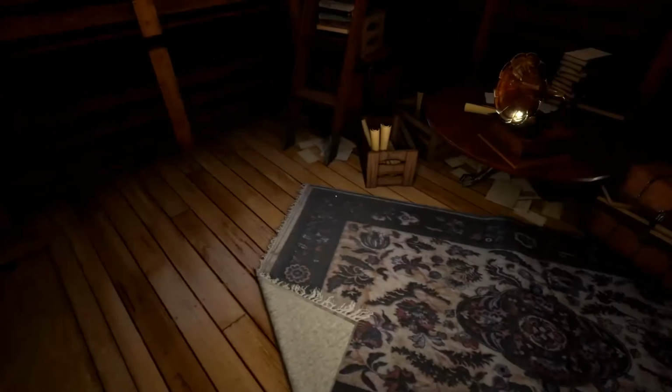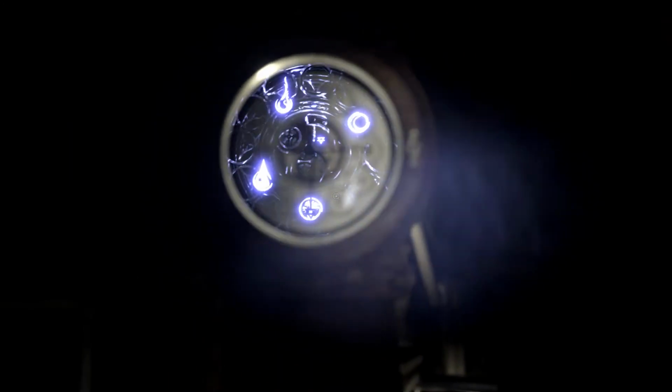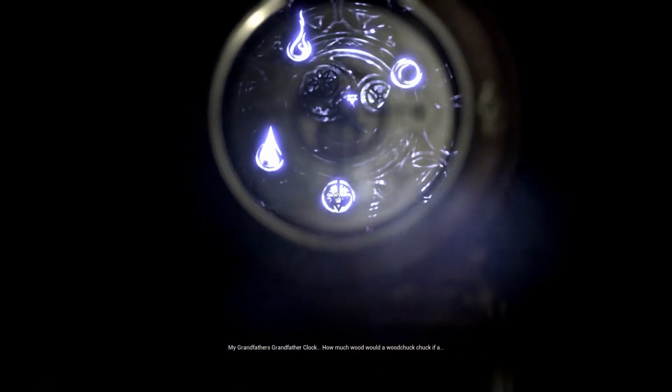What would the code be? Let me think. Pele was over there. How did I look through the... I looked through it this way. That's right. Look, there's symbols over here. Do these mean something? Oh, it's the same symbols as before. My grandfather's grandfather clock.